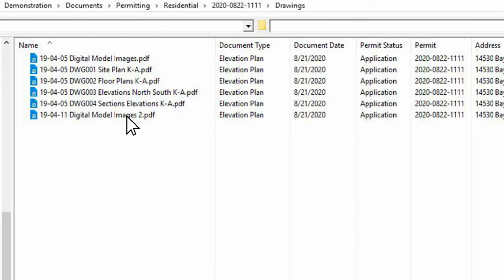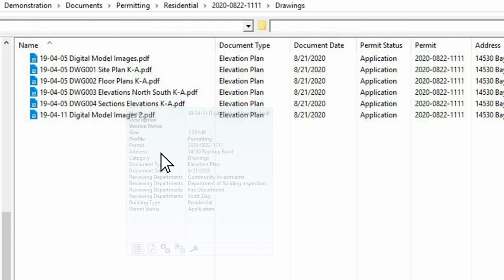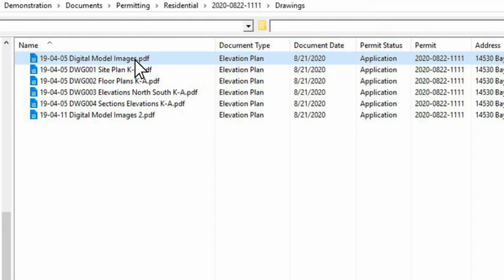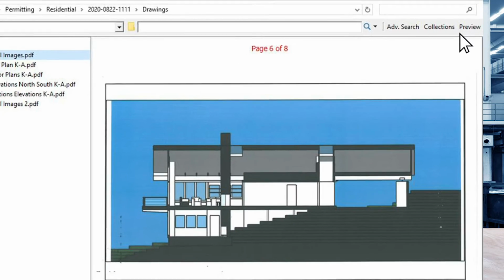On hover-over, a full list of metadata values is shown, including the reviewing departments. These are the departments the permit tech selected for these drawings that will be notified to join the review process once the documents are routed to a Bluebeam session. With a double click, files open in Bluebeam Review. It's also possible to select the internal preview panel to see renderings of the PDFs.